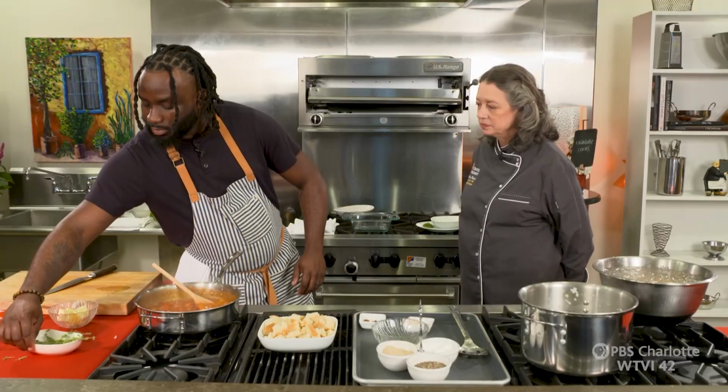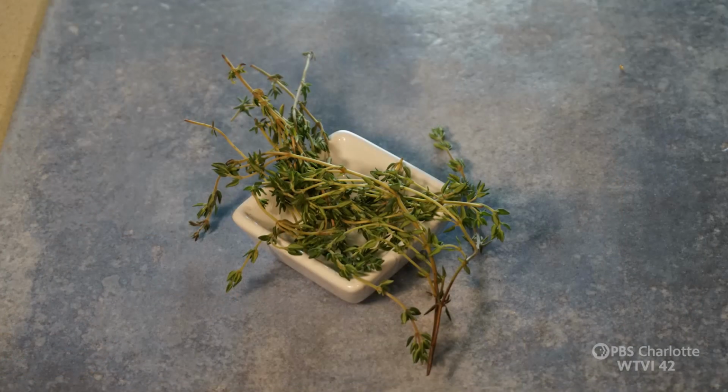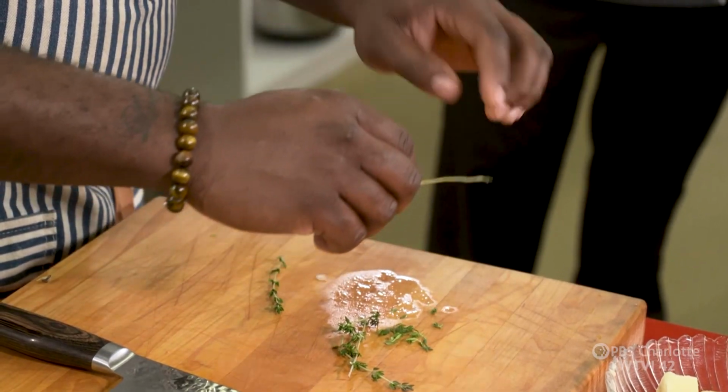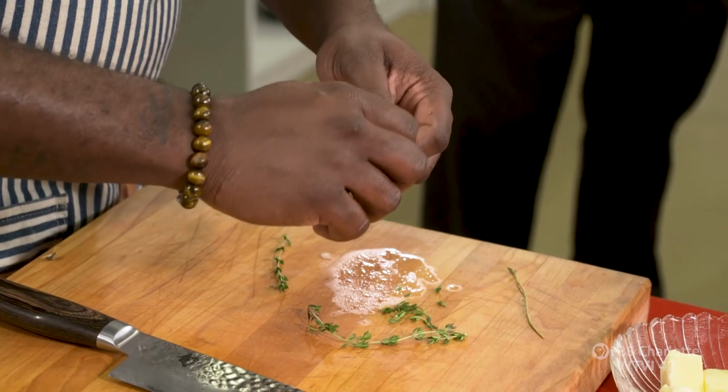All right, so we've got our tomatoes looking really, really good. I got a couple of thyme sprigs that we're going to add. We're not going to need a whole bunch. And like I said, there are recipes where you can do all the sweet stuff: the cinnamon, the cloves, the brown sugar. Some of the old school recipes have vanilla extract, and they truly treat it like a cobbler.